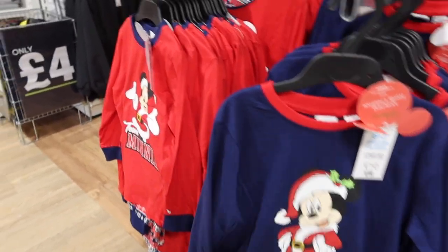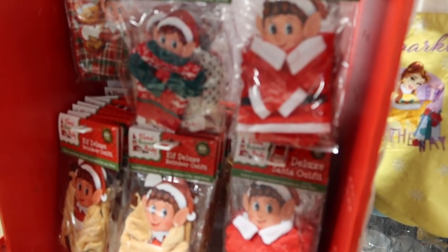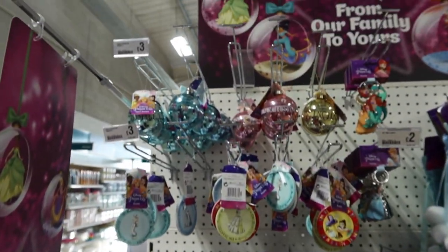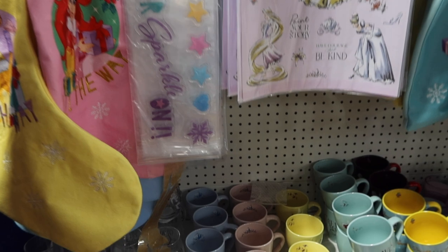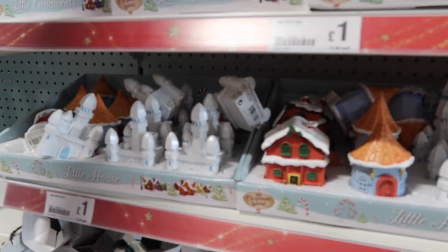And speaking of Disney, they had like a whole Disney princess range, which was just next to the Elf on the Shelf. So if you're doing the Elf on the Shelf, they've got loads of stuff there. But they had baubles, they had stockings, they had candles, all sorts of bits, and like loads of princesses were represented. So loving that for Poundland.